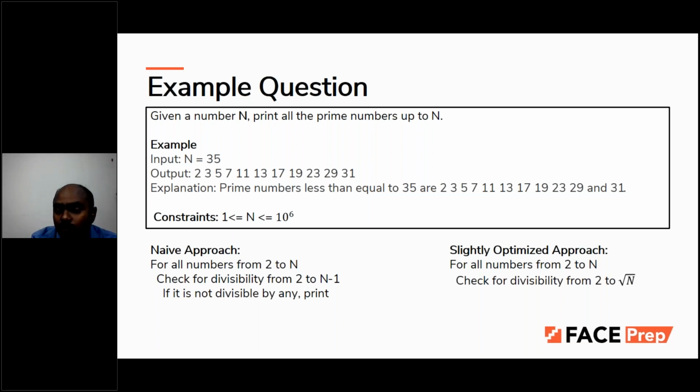So this way, for all the numbers from 2 to n, I have to check. But I don't have to check the divisibility from 2 to that number. I just have to check from 2 to root n. And if it's not divisible, then I know it is a prime number and I can print it. Now, it looks like a very small modification to the question, right? But then what happens is, the first time I have to run for all numbers from 1 to 10 power 6.